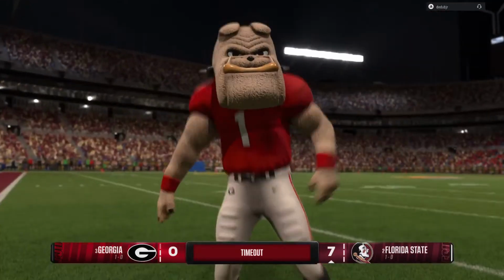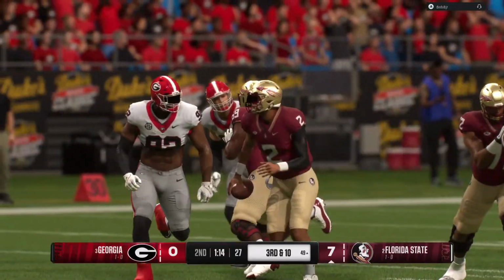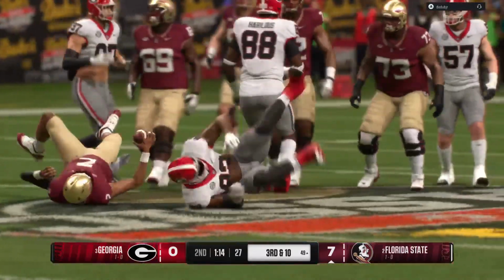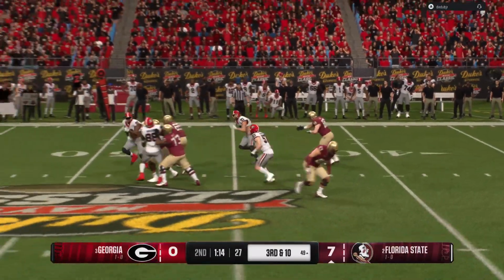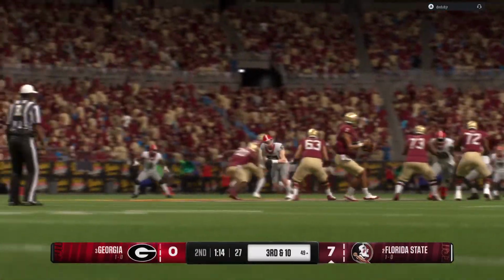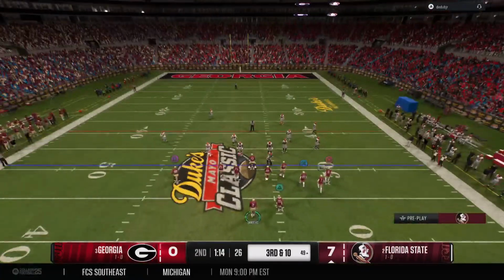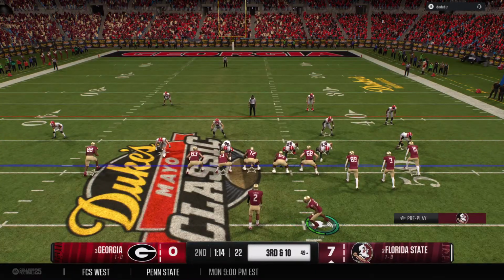Timeout is called to talk strategy late in this close game with halftime approaching. Well, the defense does a great job here of pressuring the quarterback, but I've got to give the quarterback a lot of credit. Instead of taking a negative play, he shows you his athletic ability and fights out and gets all the way back to the line of scrimmage. To come to the line, a long way to go for the first down, but needing this crucial conversion right now.